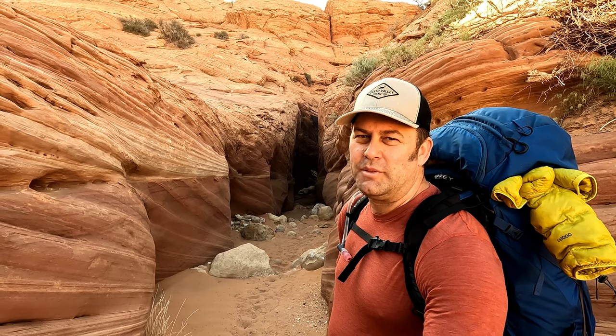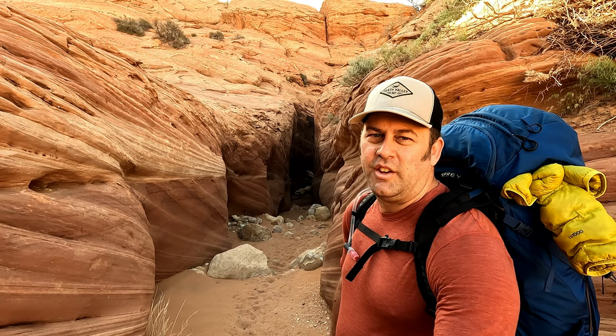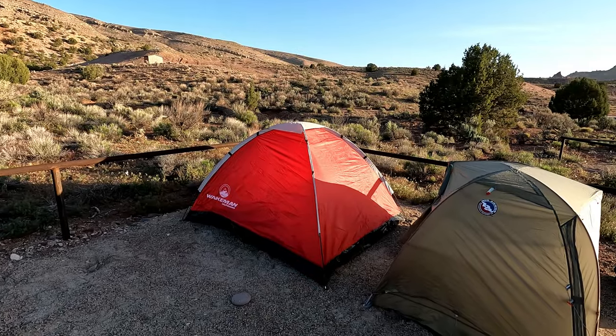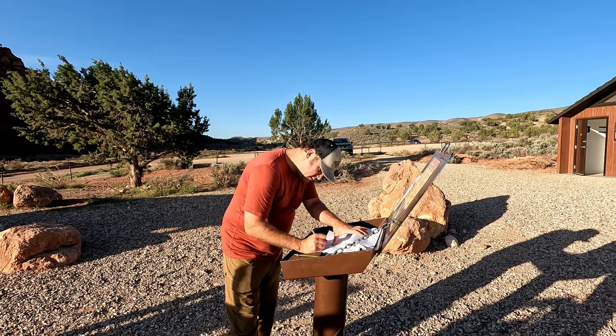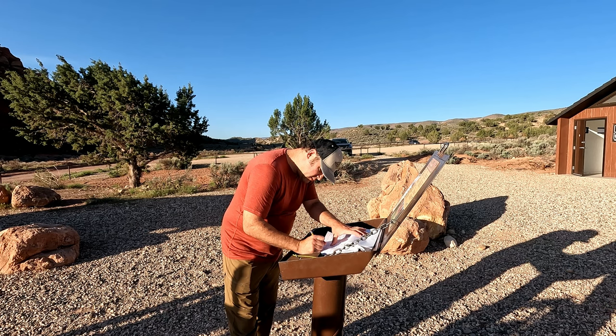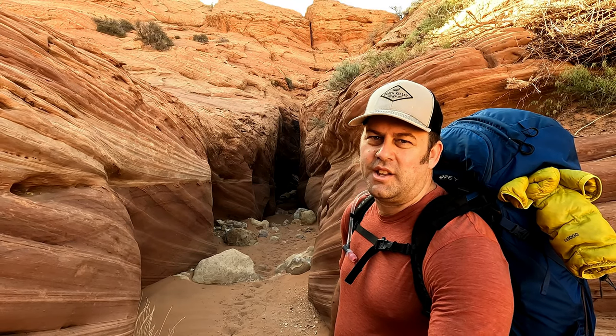Good morning, everyone. Welcome to day one of our backpacking trip of Buckskin Gulch and Paria Canyon. We're going to be through hiking 44.2 miles to Lees Ferry. And last night we stayed at the Wire Pass Trailhead. We set up our tents there and then we signed in at the trail register. And now, as you can see, we're just about to enter the narrows of Wire Pass.